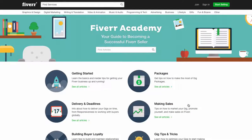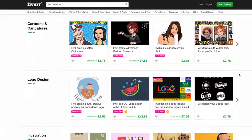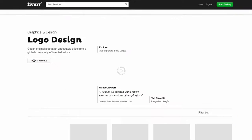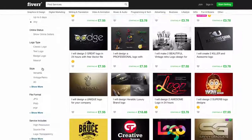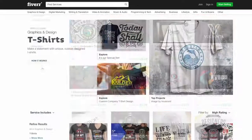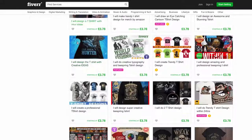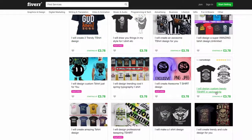So where do you start? Start by deciding which specific area of design you're going to focus on. This can be an area that you're most skilled in, or one that you most enjoy or are most interested in. For example, do you enjoy or have an interest in logos? Then focus on logos. Or maybe you have some skills or an interest in creating t-shirt designs. Currently, there's massive demand for both these two areas online.